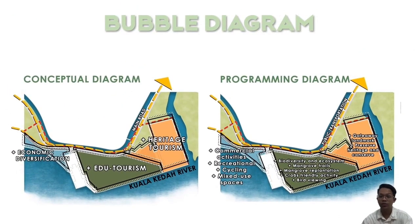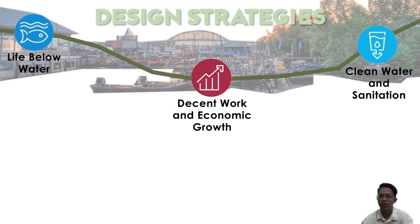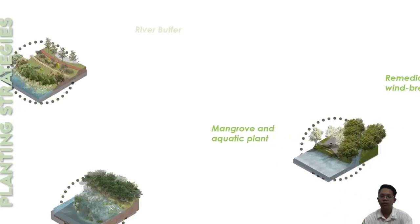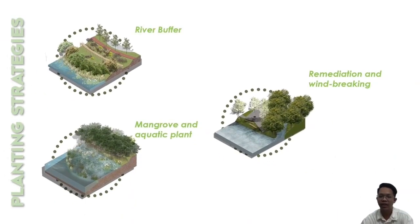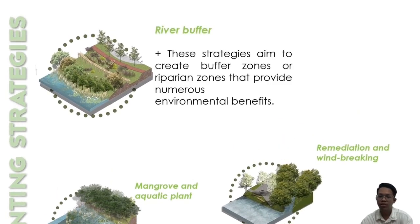Next is the conceptual development, which shows the process of how I achieve the riverine retreat master plan that consists of 3 spaces as shown in the master plan. For the design strategies, it shows a sample of ideas that will be implemented in the master plan. For the planting strategies, a few approaches were proposed, the first one being river buffer.